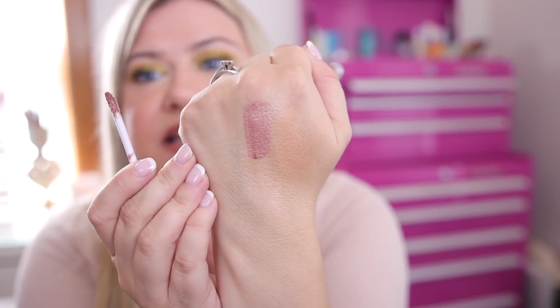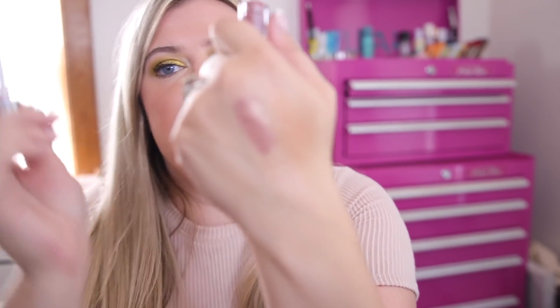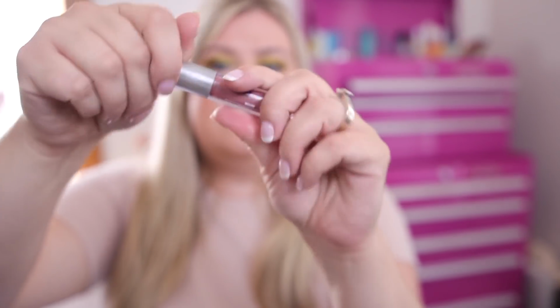Oh, this is gorgeous. I love the color of this. It's like a very smoky peach with some almost glitters in there. Is it gold glitter? I think so. I really like that color, so I will definitely be trying that out on the eyes. Hopefully it has some good staying power.